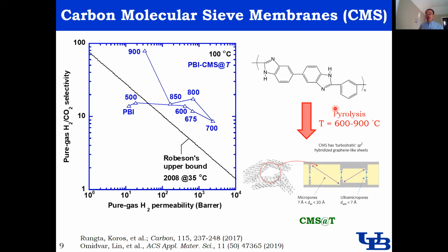We look at PBI and we try to carbonize it at different temperatures from 500 degrees C to 900 degrees C. And we measure the permeability at different temperatures. Here we show 100 degrees C. Let me just show this schematic, showing that by pyrolysis or carbonization at 600 to 900 degrees C, we could create cavities, or also introduce ultramicroporous channels. So we could potentially get both higher size sieving ability and also higher free volume and higher permeability.